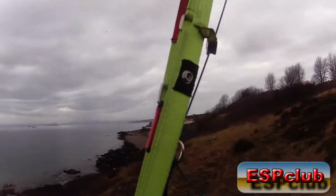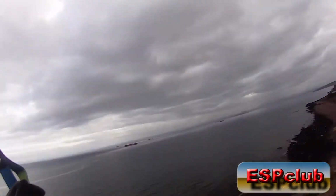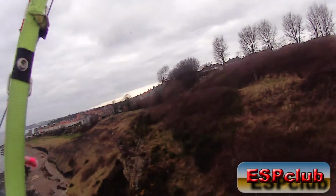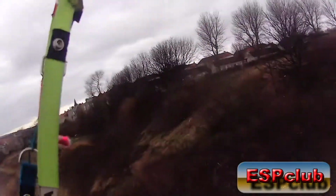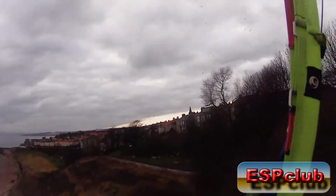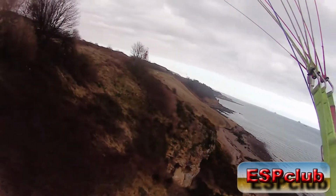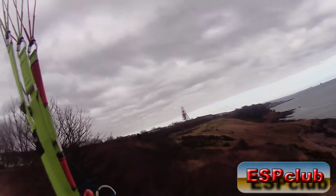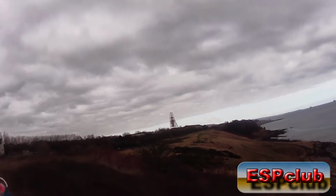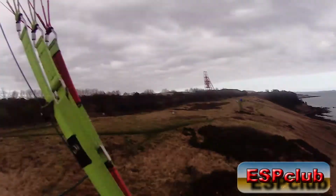Dusty. Should give more lift. Better. Much better. Not as good maybe as I've seen it. Much more workable, not less effort. Around the trees. Over the top path.